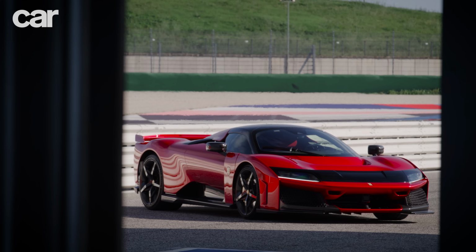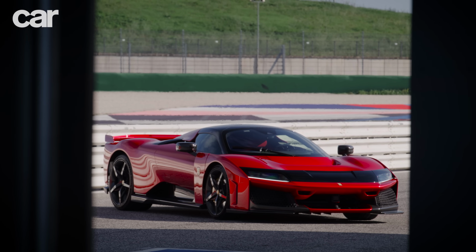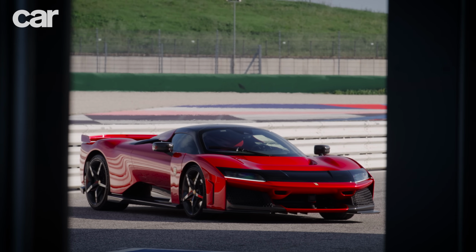I am excited. Lee, the photographer who's shooting this for the magazine piece, is excited. Joe behind the camera, he can barely keep his hands steady. After all, this is a €3.5 million, 1200 brake horsepower car that's limited to 799 units. And guess what? They're all gone.